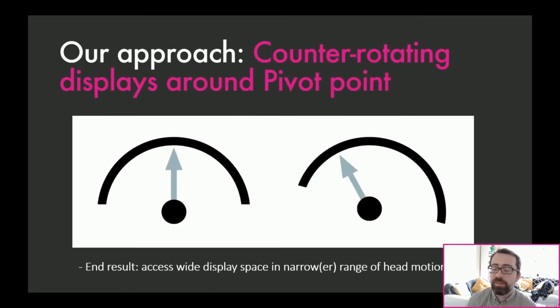Our approach was to explore different techniques for counter-rotating these displays around the user based on implicit inputs, namely head orientation changes, with the end result being that they could access a wide display space in a narrower range of head motion.